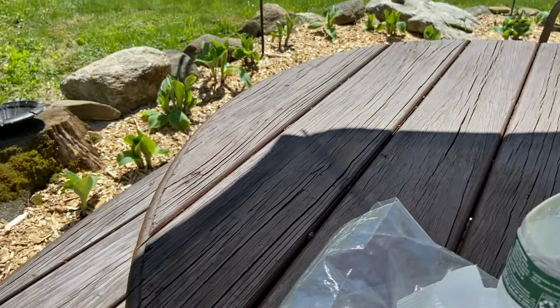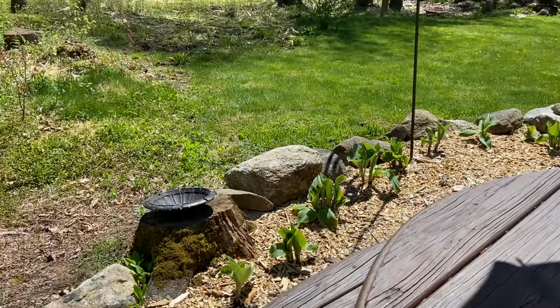Let me move you around here. Hold on to your hat. Remember just 3 days ago when I was showing you the wildflowers and there were no leaves on the tree? Look at the green and the blue sky. And the birds are happy, and I'm happy, and even the fairies are happy. Let's do a little walkabout before we go back inside.